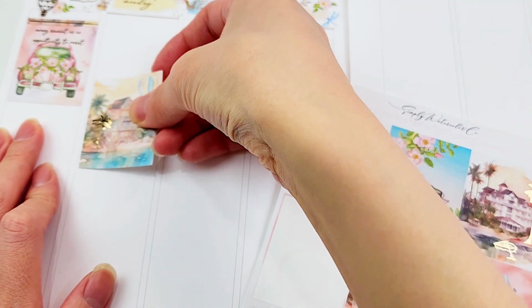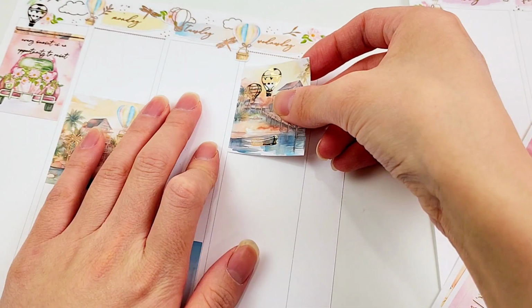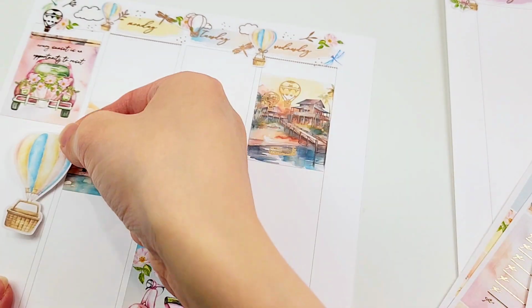It's physically demanding. I'm laying down my full boxes.